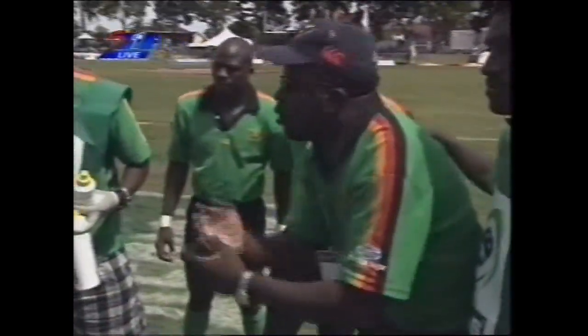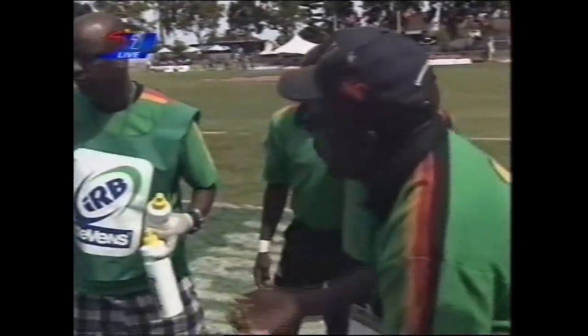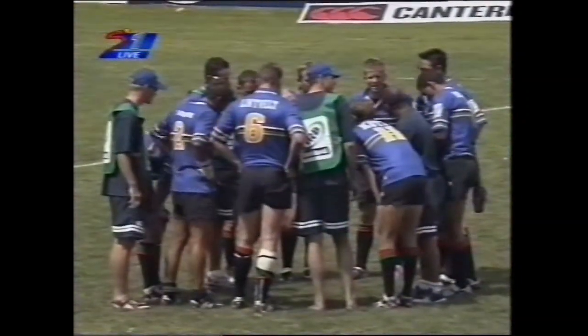And that great break by Sinkala. There's no support. Everybody must support, guys. This is do or die, boys. This is do or die. Come on. Let's go for it. Whoever scores first wins, boys. That's 2 minutes. That's 2 minutes. Let's go. Come on. Get that ball. Come on.